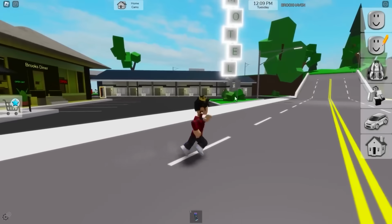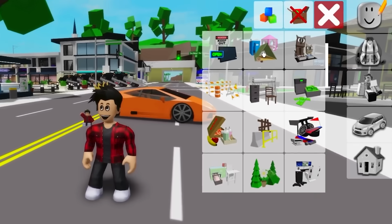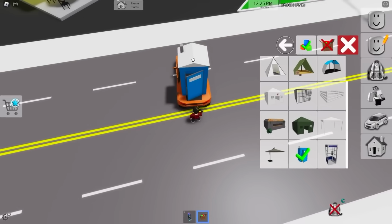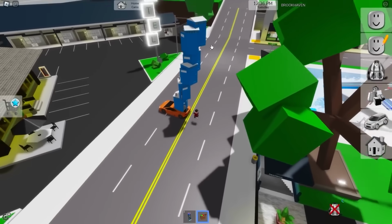Talking about car glitches, there's one that we can do using this car. Honestly, I think you can use whatever car you want. You just need to open the props bag and grab this public restroom. And now you just pile them up in your car. Don't worry about the logistics of it, please. We stack them up by placing around this angle. Now we just do that a bunch of times. This is the maximum amount that I could stack.